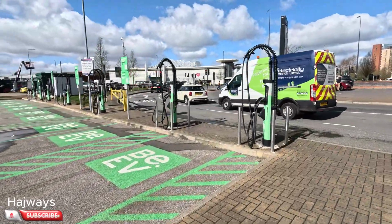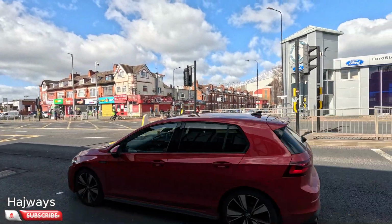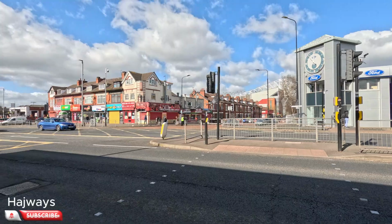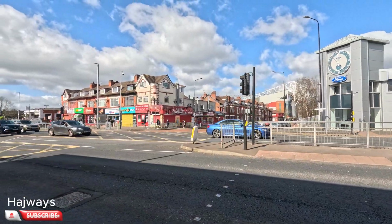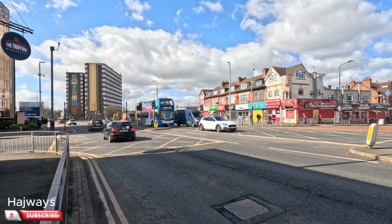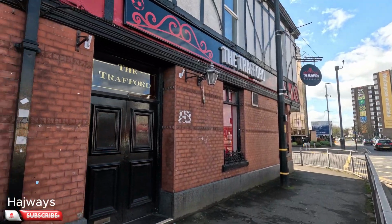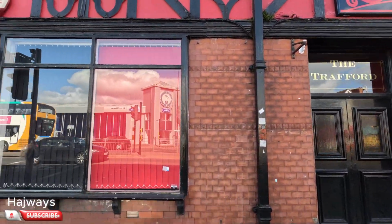Now it's time for the grand finale of our journey. But before we finalize it, we are going to go to perhaps the major attraction in this area, and that's the Old Trafford Stadium, also known as the Theatre of Dreams.